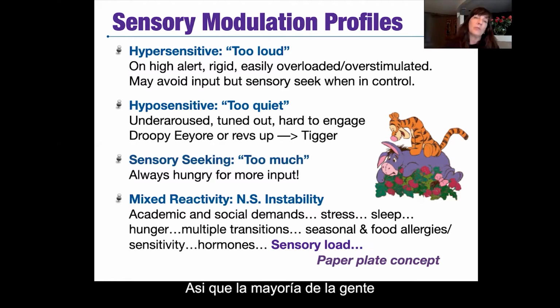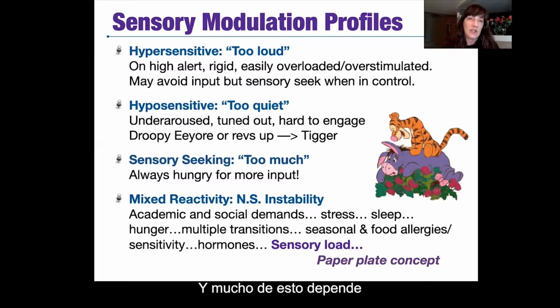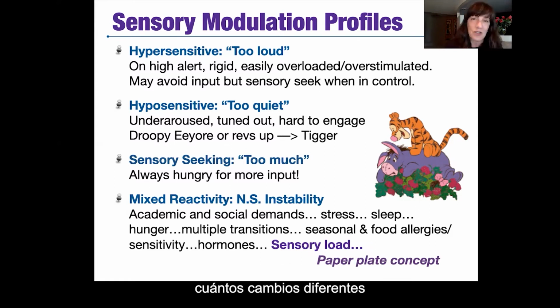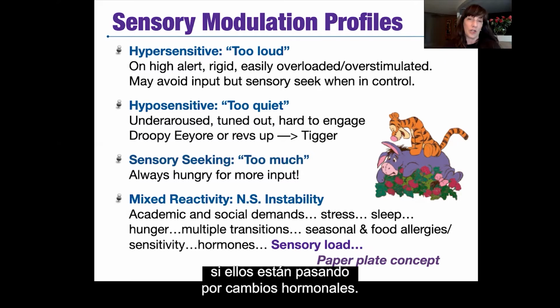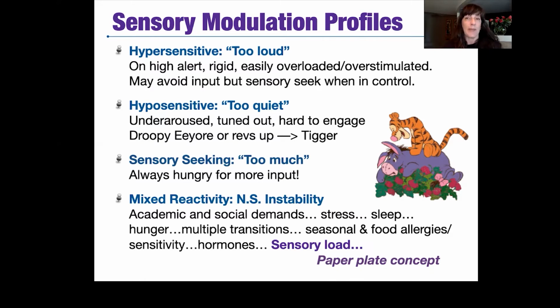So most people have kind of mixed reactivity because their nervous system is so unstable. And a lot of this depends on academic and social demands, stress, how well they've slept, how well they've eaten, how many different changes they've had to make throughout the day, whether or not they have allergies, if they are going through hormonal changes. But a lot of it also depends on sensory load. Is there too much on their paper plate? Is their paper plate going to fall apart?